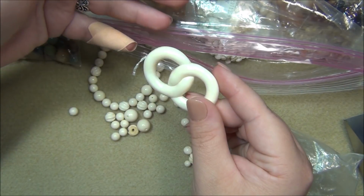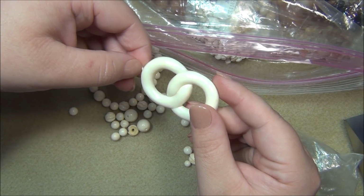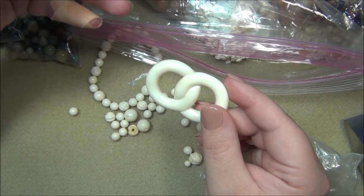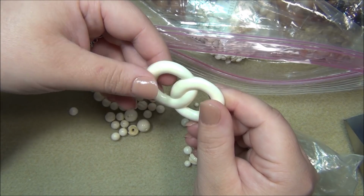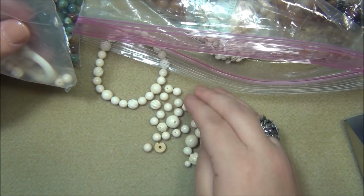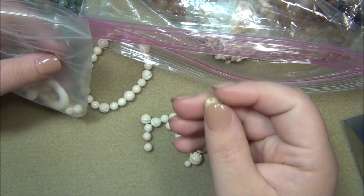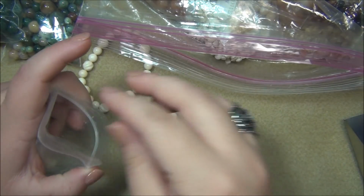This also could not be bone or ivory, and it could be resin or even acrylic, because you can fake bone with resin and acrylic. This one's definitely bone. That is a bone bead right there.